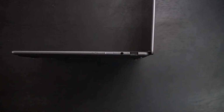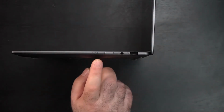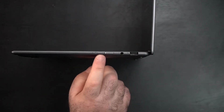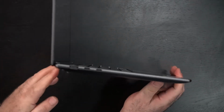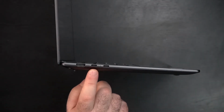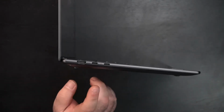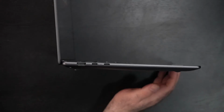This is the right side. Again, these are the ports: USB-A, 3.5 millimeter headphone jack, microphone combo. You get your power button, and then you get the kill switch for the webcam. And then on the left side, you get your HDMI, and then you have one of these. I believe this one may be the USB-C 4, and this one is USB 3.2 Gen 2. So USB 4, of course, is very similar to the Thunderbolt port. It gives you pretty much the same functionality as a Thunderbolt port, so you can connect to docks and stuff like that, okay?